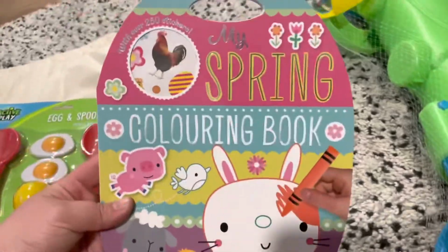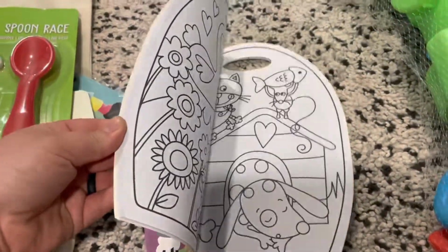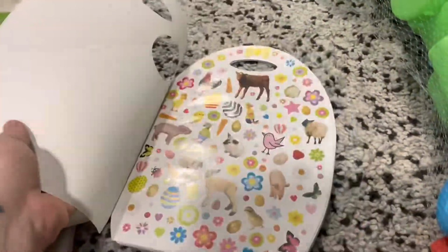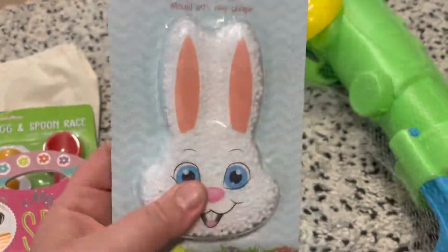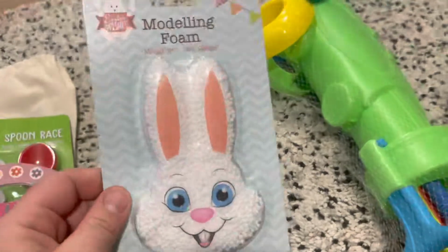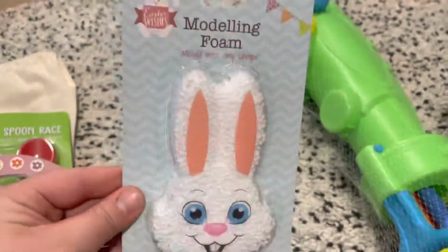A My Spring colouring book. He loves his colouring, so it's always nice to get some more colouring books for him. This is about 79p. It does come with some stickers at the front, but he's not a massive sticker fan. Then I got him this modelling foam. I was hoping it was going to be the putty that we got for Christmas, but it's not. It's modelling foam. This was from The Works, and it was about £2, something like that.